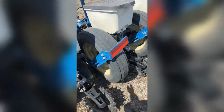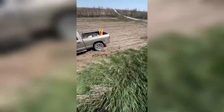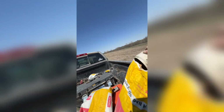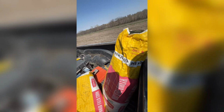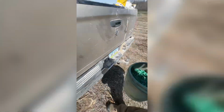So we come out here in this windy, fine weather. We got the seed in this one. Seed 9 was our lowest one before. Yeah, maybe we really are out. Means I gotta go get some seed. That's enough for like 2 passes, probably.